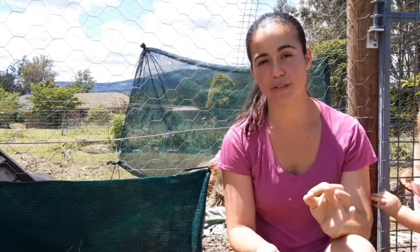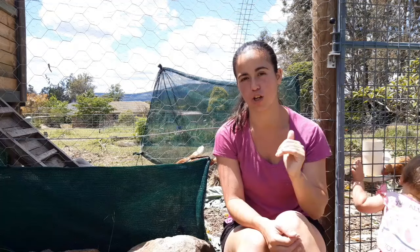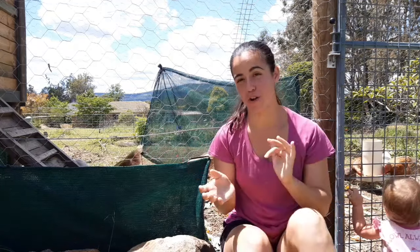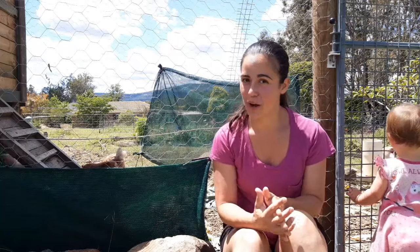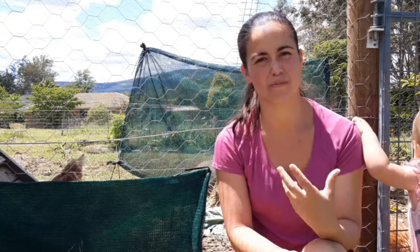You can do this from little tiny chicks, but you would do a ratio of a lot smaller, like 0.5% of the apple cider vinegar in their water. So you can start it from baby chicks all the way up to adult chickens, which would obviously get a larger amount of apple cider vinegar. So I think this is a really, really great way of keeping your chickens healthy and strong and preventing certain bacteria from growing in their stomach and getting them sick.